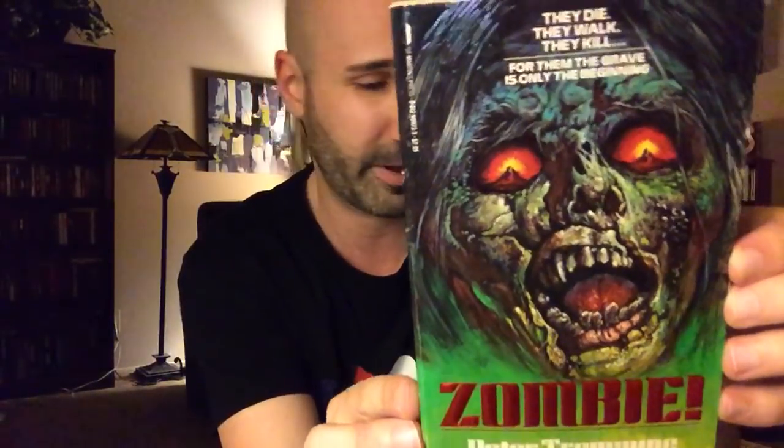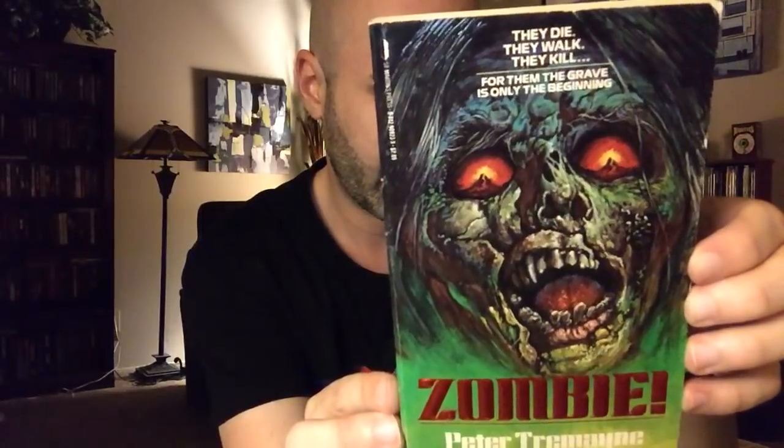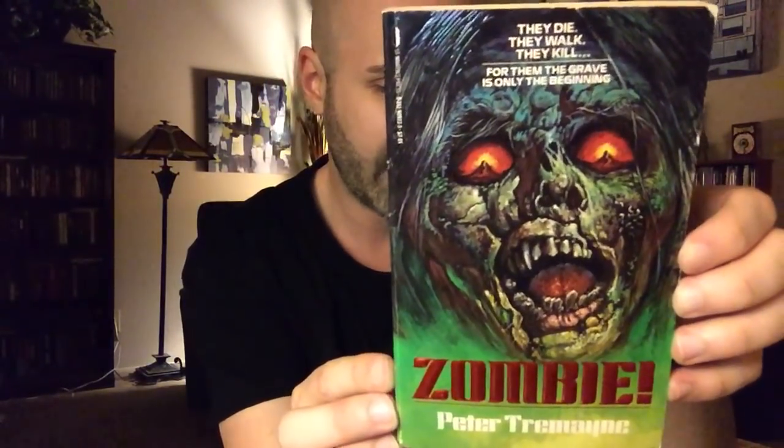Okay, then we've got a couple of Peter Tremayne books. First up is Zombie, with just a classic cover, absolutely phenomenal artwork there. This edition was published in 1987, and it was originally published in 1981, it looks like.